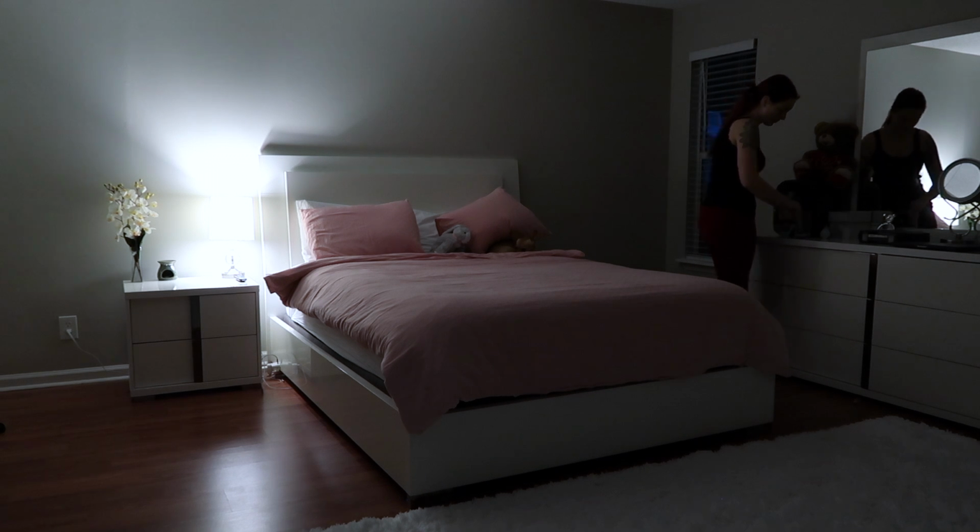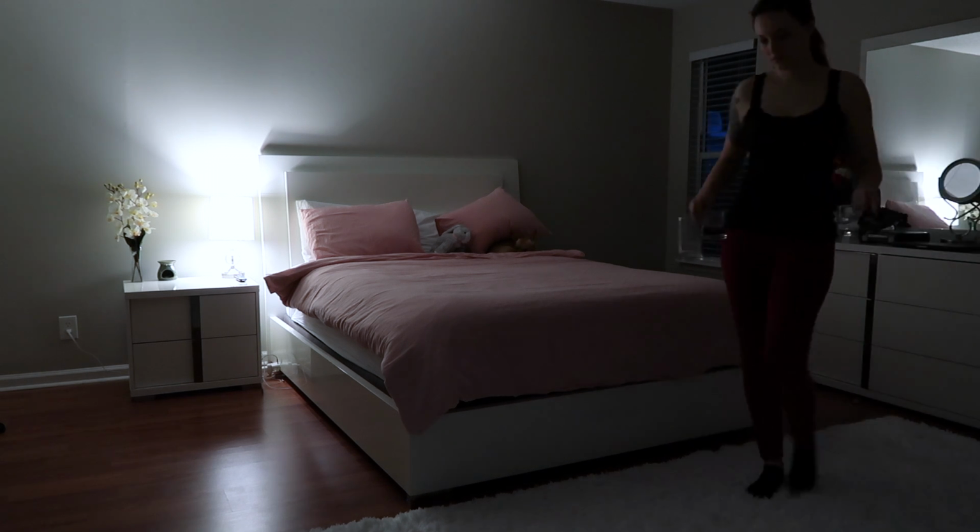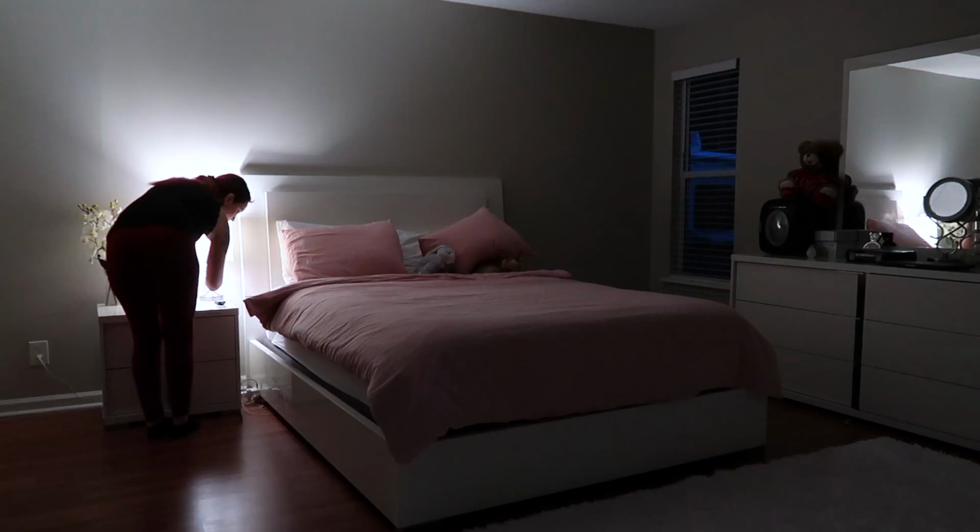Here I'm just opening the blinds. As you can see, it is still dark outside, which I do find really hard to get up while it's still dark. So I'm definitely excited for the sun to start rising a little bit earlier. And now it is 7 a.m., and I actually went in and woke Ava up because I wanted to kind of get her back on her routine.